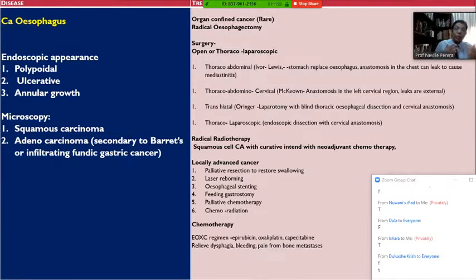But if you want to score more and show your knowledge, you can say it can be done with a laparotomy to mobilize the stomach and thoracotomy to mobilize the esophagus and remove it, and then do the anastomosis in the chest. You remove the esophagus, pull the stomach tube into the chest and do the anastomosis. That is called Ivor Lewis operation. But the problem is that if you leak, the patient can die of leaking into the mediastinum and the pleural cavity, because the anastomosis is in the chest.